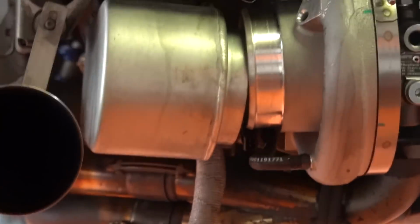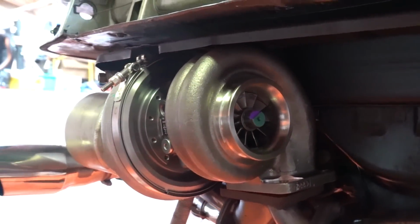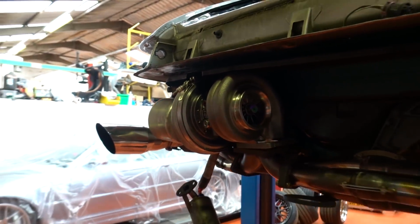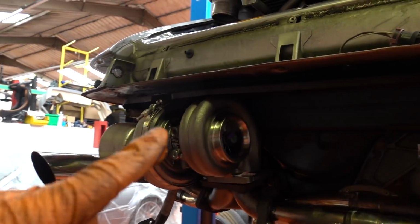Power's power. Yeah, so I'll stick with my modern technology on this one, I think. I'll stick with 200 quid. 200 quid, is that what that was? Big. My God. This was not 200 quid.